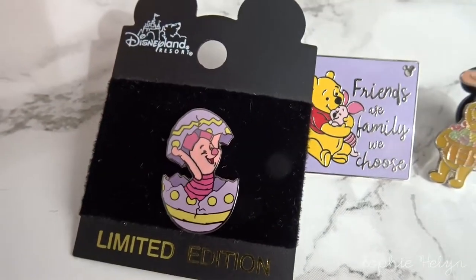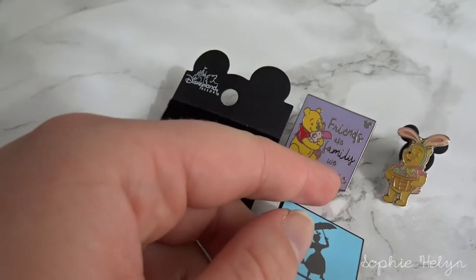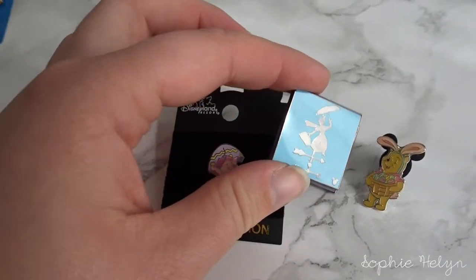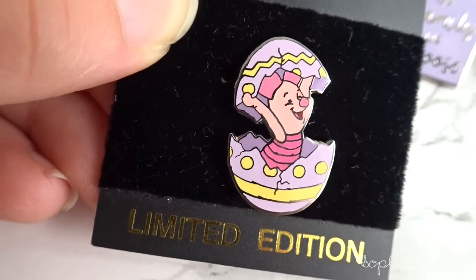I need something to show you. Yeah, that's a hidden Mickey too. So you can see the size of these. That's how tiny they are. So this is a limited edition of Piglet, and it's so cute.